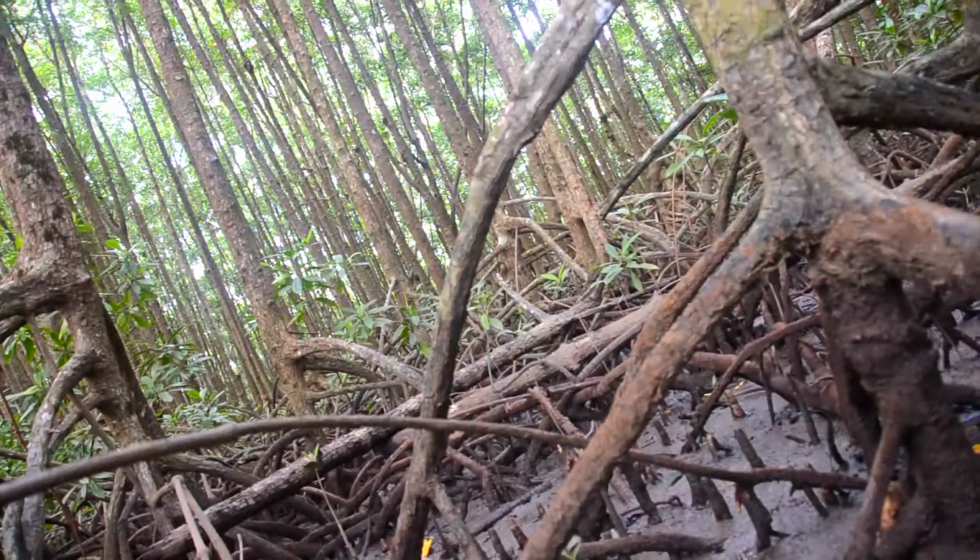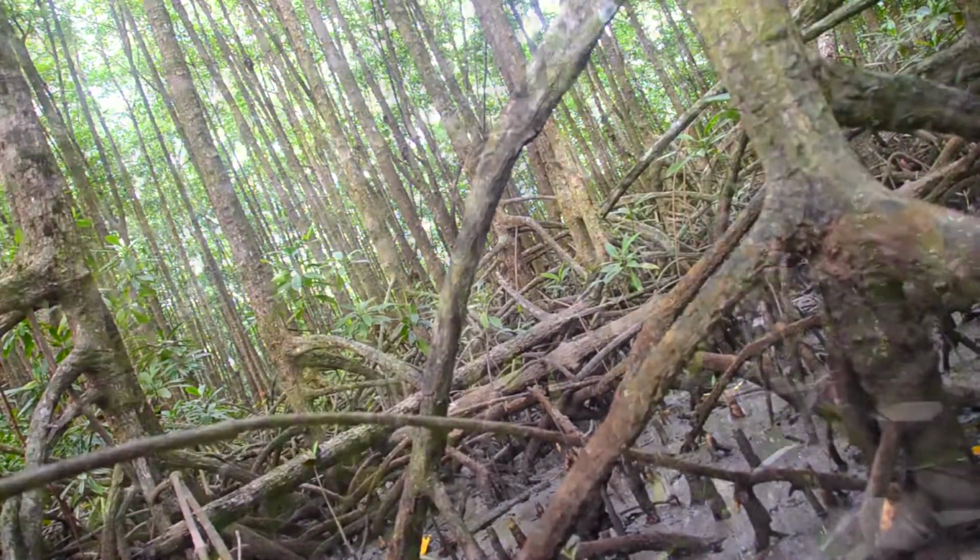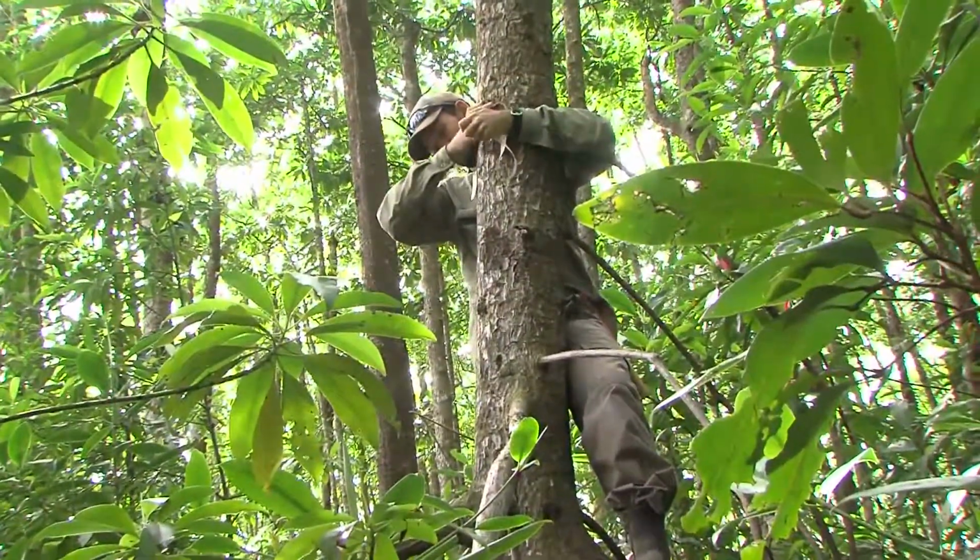So to find them all in one system is really exotic, because the complexity of the different mangrove species means that you end up with different structural arrangements. Like here you can see it's like a play gym, there's roots everywhere, and you've got to climb around like in a jungle gym. It brings back the child in you.